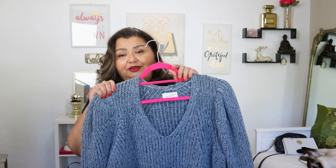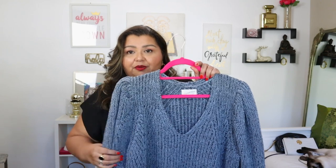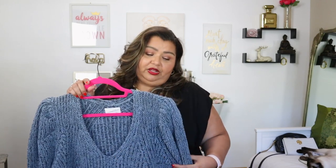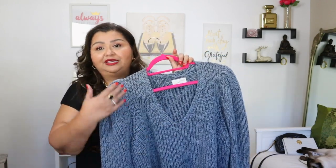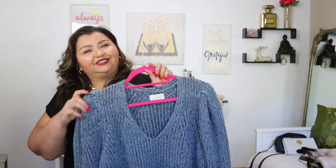But what I really like about it is that it has these little puff sleeves. It's got some gathers here up at the top, so the sleeves puff up a little bit. I think that's very flattering. And then it has a lovely V-neck as well. I like the fact that it has the V-neck though, because I can layer underneath it if I wanted to. It's gonna keep me nice and warm, and it's got great style elements.